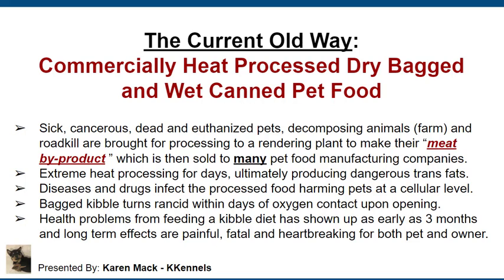Can you imagine waking up and looking at your dog one day and he's filled with lumps just under the skin all over his body? That's lymphomas. That's the cellular level that this processed food is attacking your pets at.